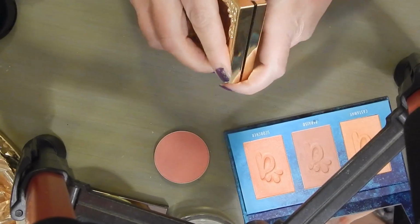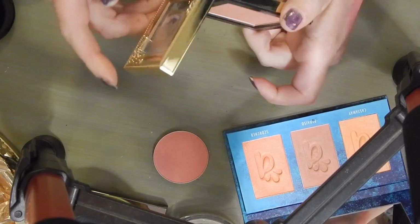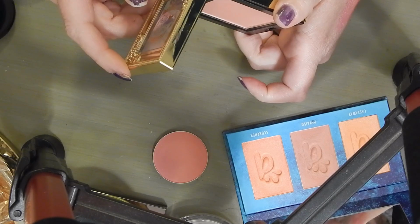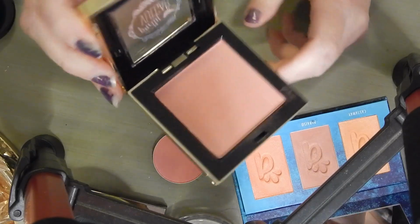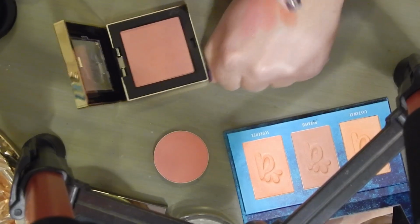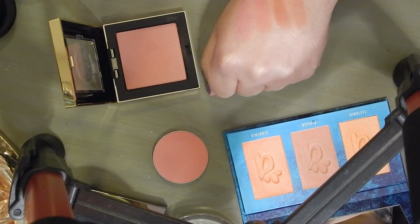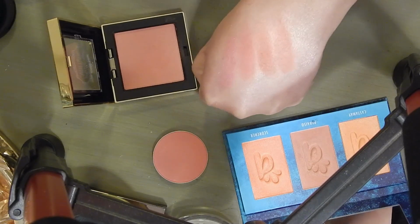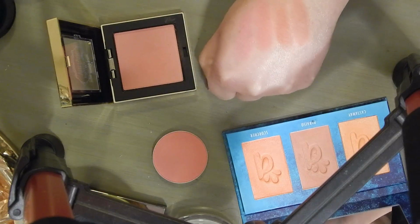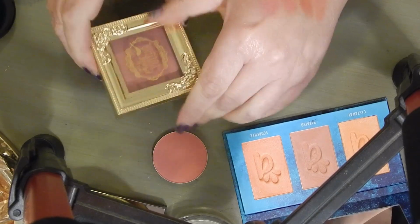It might help if I open from the right side. So this is Pretty Vulgar in Make Them Blush. And as you can see, I've loved this blush. This is a beautiful blush. And that definitely is very similar to my favorite blush in the Moon Prism palette. But I'm keeping this just because I love this packaging.